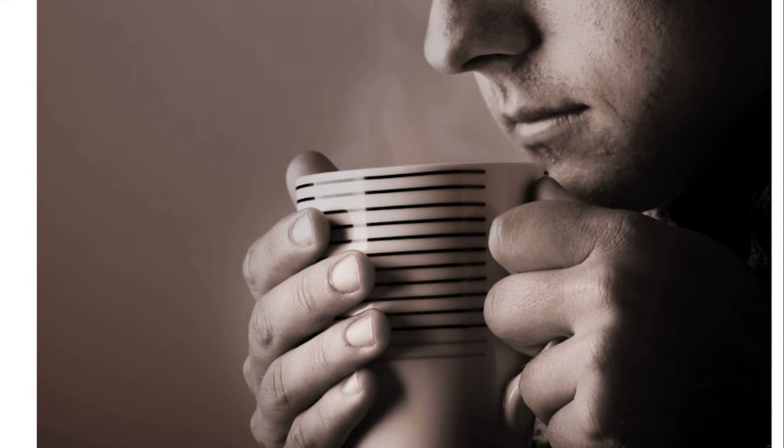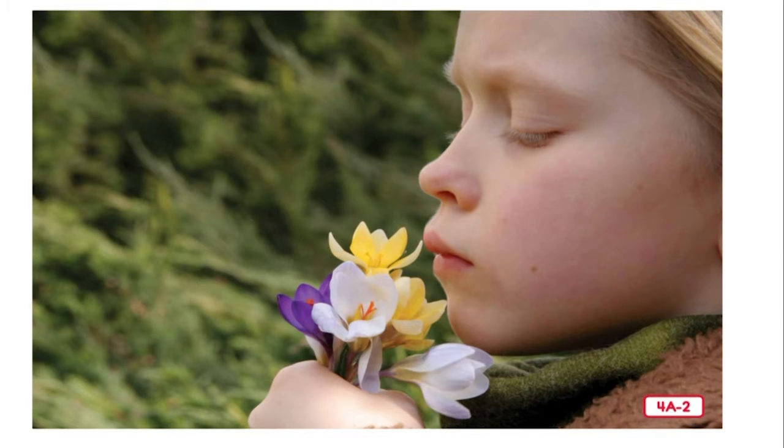When you sniff a flower, odor molecules rush in through your nostrils, the openings in your nose, and travel high up inside your nose until they reach smell receptors. The smell receptors tell your brain about the molecules you just sniffed, and your brain sends a message back to tell you that's a sweet-smelling flower.